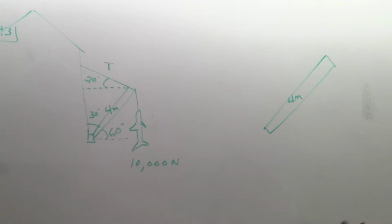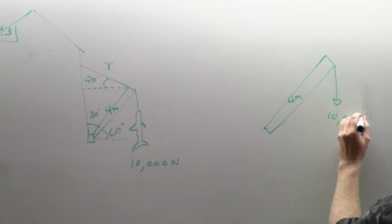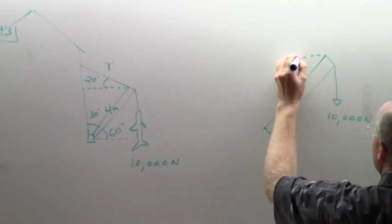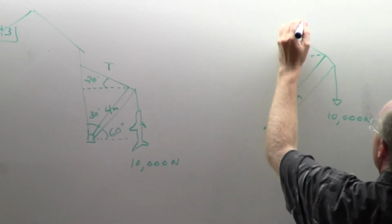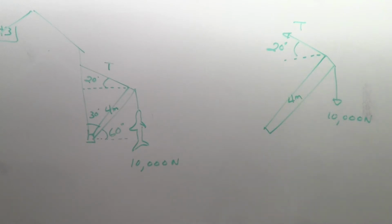Let me ask you, what forces are on this rod? Okay, yeah, good. I heard the weight of the shark. Sure. So there's 10,000 newtons. Anything else? Sure. I heard another one that says, what about the tension in that cable that's off at 20 degrees from the horizontal? Yes, definitely. I mean, that is what we're asked to look for. Anything else? Don't need to worry about the weight of the rod. They said don't worry about the weight of the rod. Anything else?